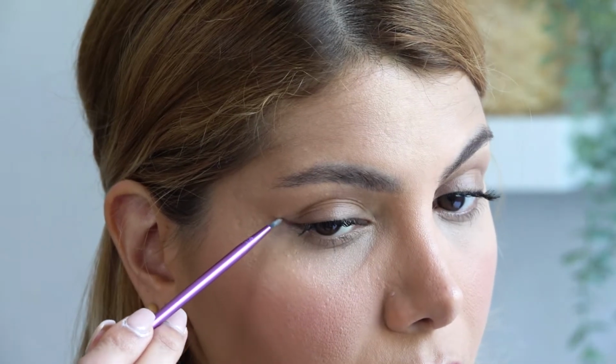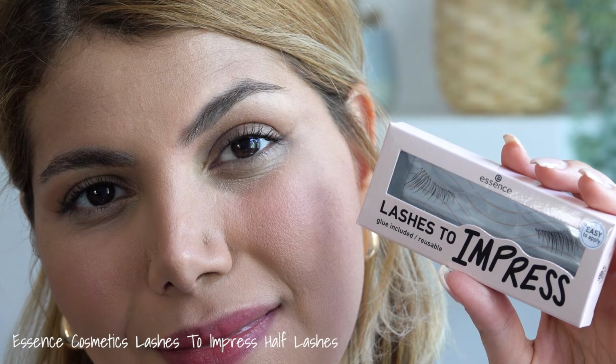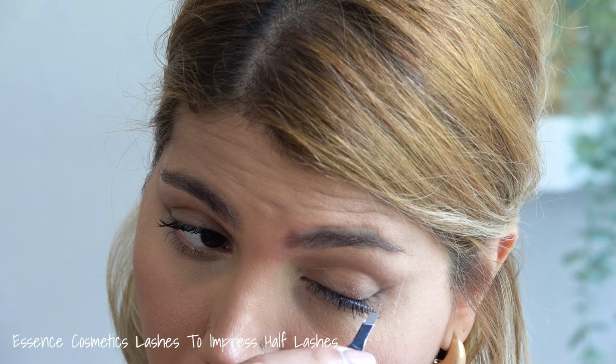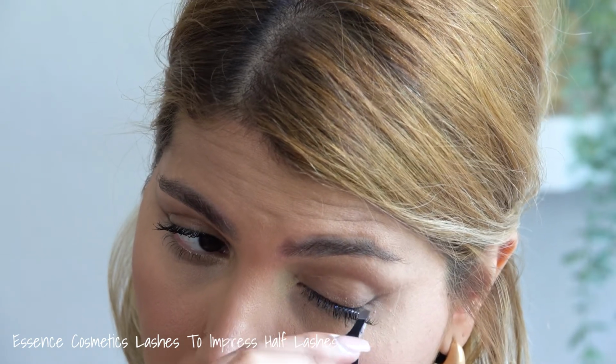Then use an eyeliner brush and go over the line to make it more sharp at the ends. To complete the look, I apply half lashes only on the outer part of my eyes. Half lashes are great to only focus on the outer half of the eye as they lift the eyes further.